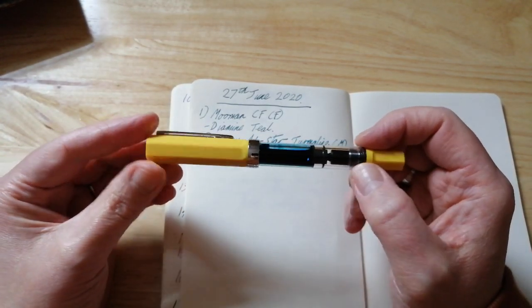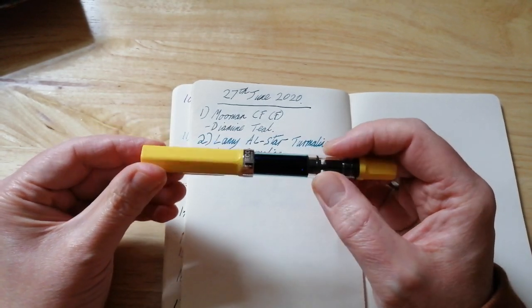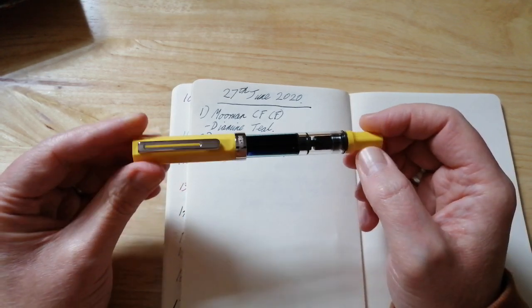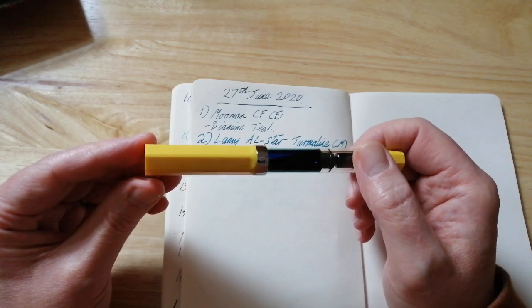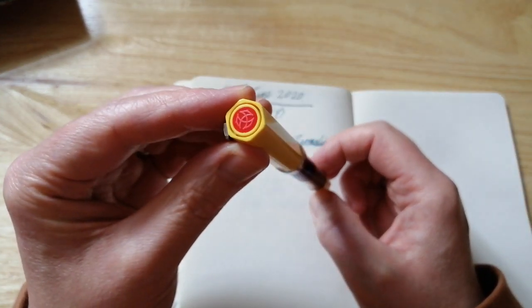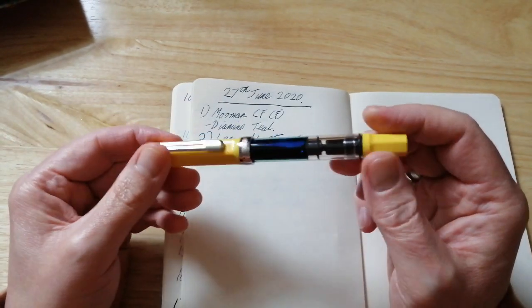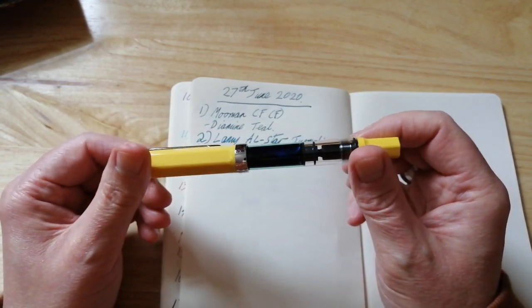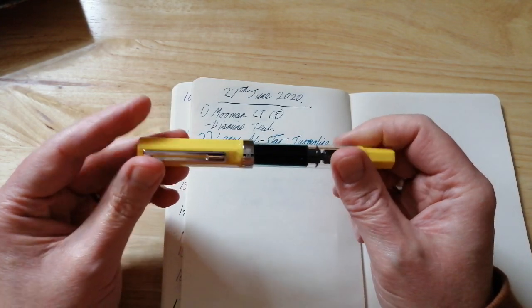So another 2020 special edition colour, this time from TWSBI. This is the TWSBI Eco Yellow, and I really like it. I like the TWSBI Eco at the best of times, and this yellow is really nice and bright. It's got the usual red plastic insert with the TWSBI logo in the end of the cap there. And it's a piston filler, a reliably good, easy to maintain piston filler, which you can dismantle altogether if you want to clean it out thoroughly.